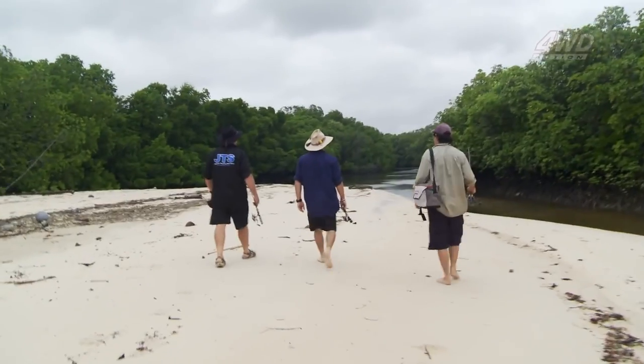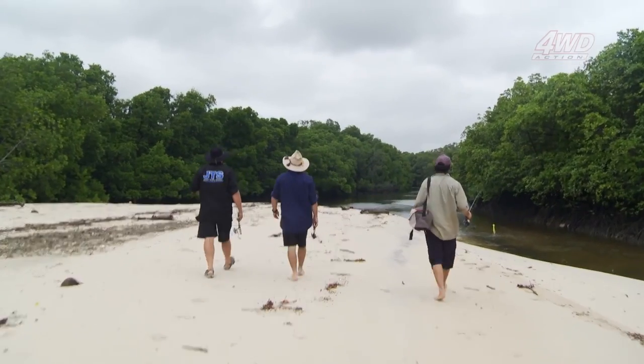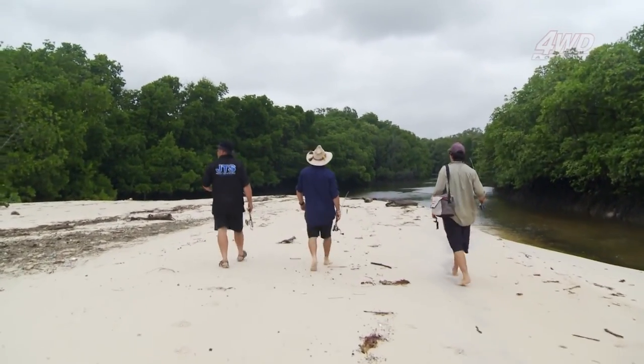This accidental campsite ended up being the best thing that could happen. Look at this amazing creek. It'd be full of barra, wouldn't you reckon? It'd be full of croc, wouldn't you reckon?